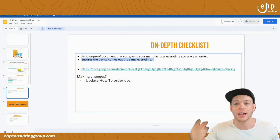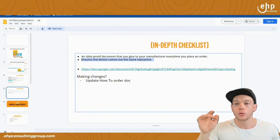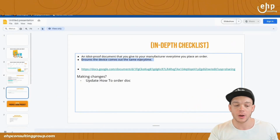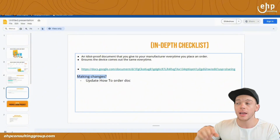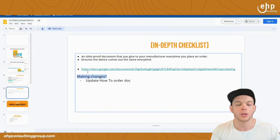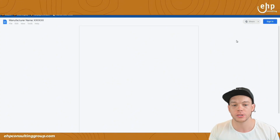Don't expect your manufacturer to remember exactly how your product is, or to remember any updates to your product. So if you're making changes, updating your product, maybe you have a new barcode, maybe it's your second order, and now you want it to be vacuum sealed or it needs special seals, right? You want to have a how-to-order doc. I'm going to give you an example of a how-to-order doc right here.